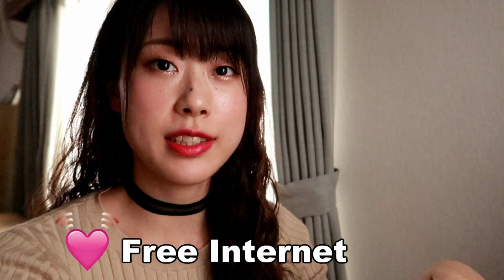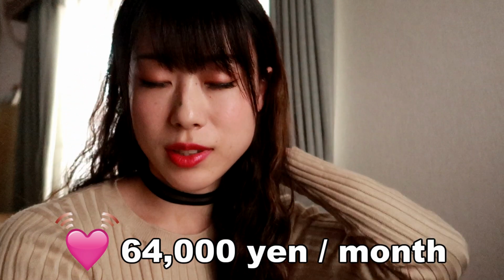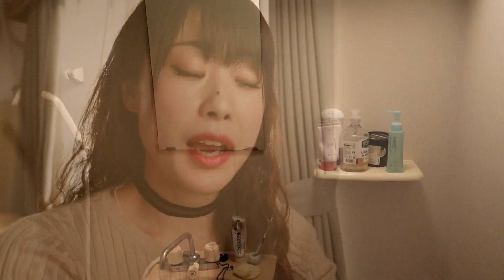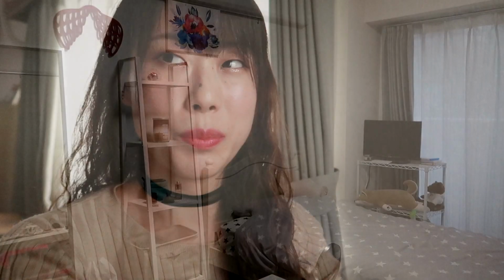They also have free internet. That was very important for me as a YouTuber. And the cost was 64,000 yen for, I think, 20 to 21 square meters. So it wasn't expensive. I think they had many benefits for their price. But after I lived there, I found the kitchen was so inconvenient, the shower room and the entrance were kind of spooky, and the room doesn't get much sun. It feels kind of depressing if I don't get sunlight during the day, you know? So yeah, after all, I didn't want to live there any longer.